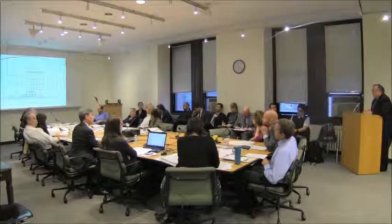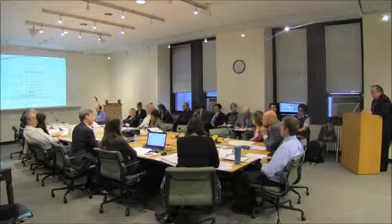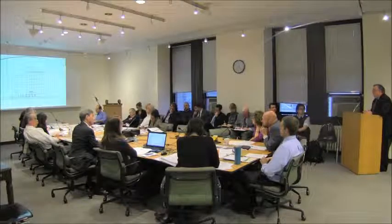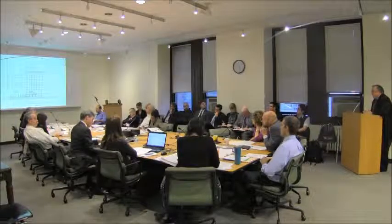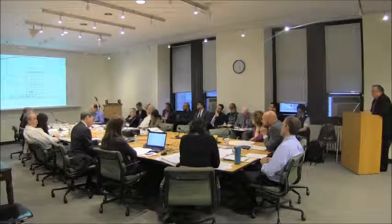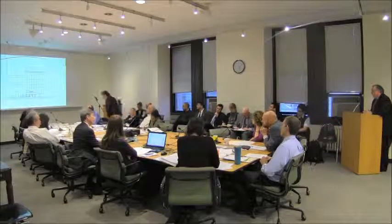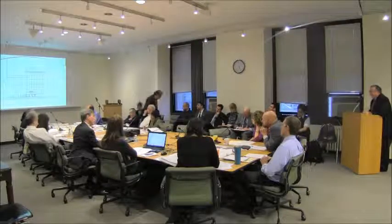Likewise, the use of limestone for the facade is totally alien to the building. And we also think that the rooftop addition is way too tall in this context, especially given the fact that the two neighboring buildings are relatively modest in height. So overall, we think this proposal needs a lot of rethinking, and we hope that the commission can help the applicants do that. Thank you.